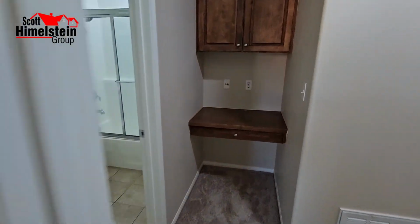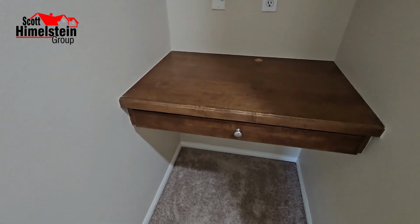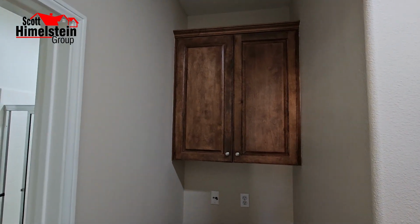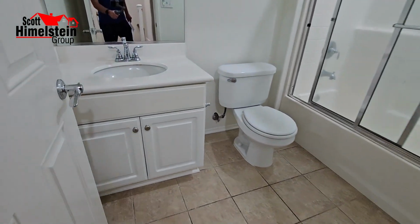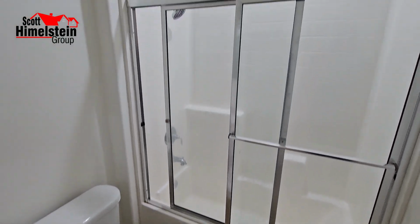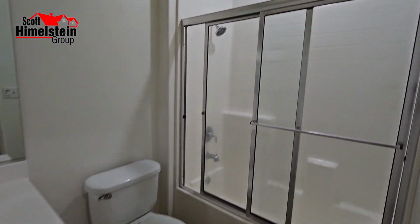Right across from this bedroom, you actually have a spot where your kids can do their homework. You can use it as an office with this desk setup and the dark cabinetry right above it. And then to the left of that, right here, you have your hallway bathroom with your shower-in tub and your tile backsplash and your recessed lighting.